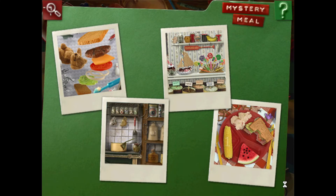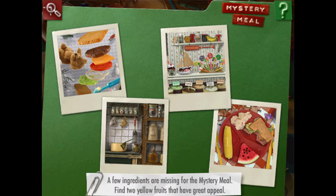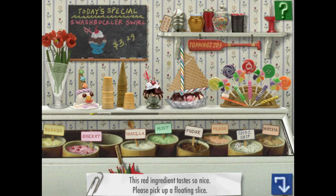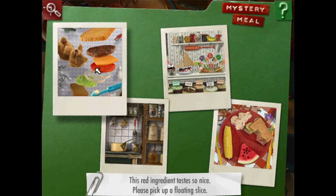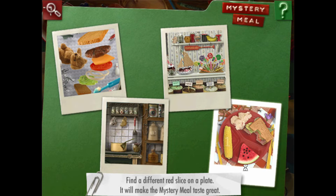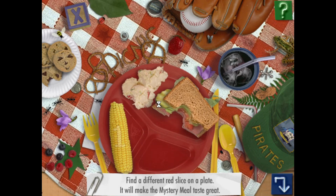Finished all the riddles. Now, here's your clue to solve this mystery. A few ingredients are missing for the mystery meal. Find two yellow fruits that have great appeal. Banana. This red ingredient tastes so nice. Please pick up a floating slice. Okay. Tomato. Find a different red slice on a plate. It will make the mystery meal taste great. Watermelon. For the last ingredient that is listed, find something that's brown and twisted. Pretzel.